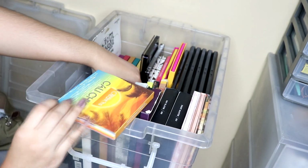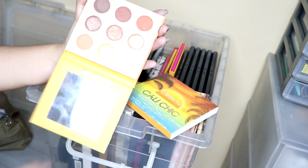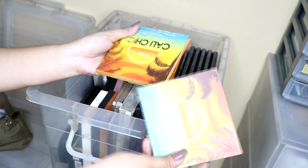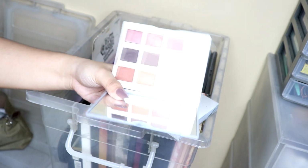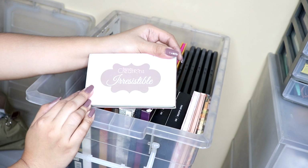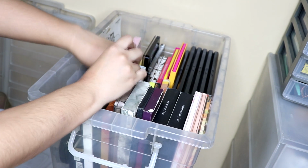I have here the Beauty Creations Cali Chic eyeshadow palette. This one is full of neutral shades. Puno siya ng mga wearable warm shades. Ito naman si BH Cosmetics Marble Collection in Warm Stone. I have here the famous Beauty Creations Irresistible palette. This is a dupe for the Anastasia Beverly Hills Modern Renaissance palette.